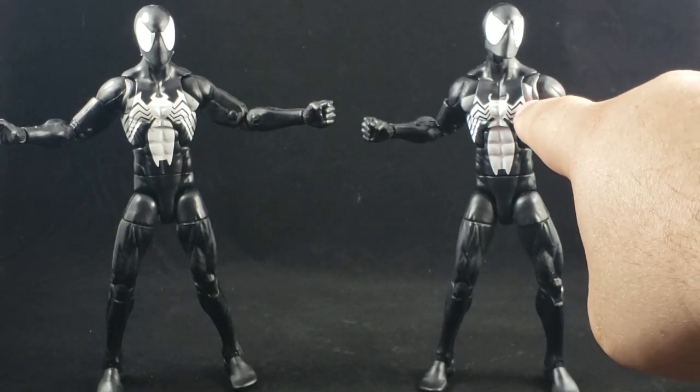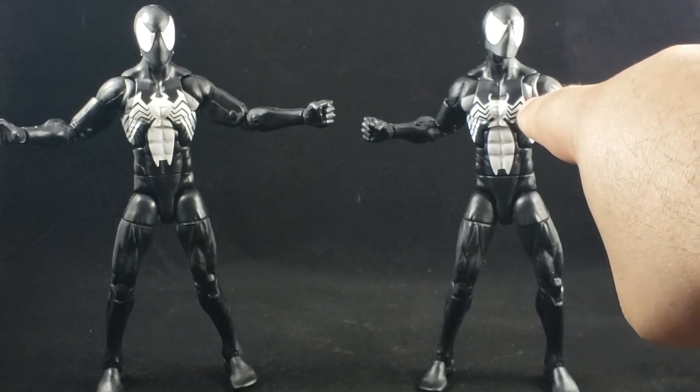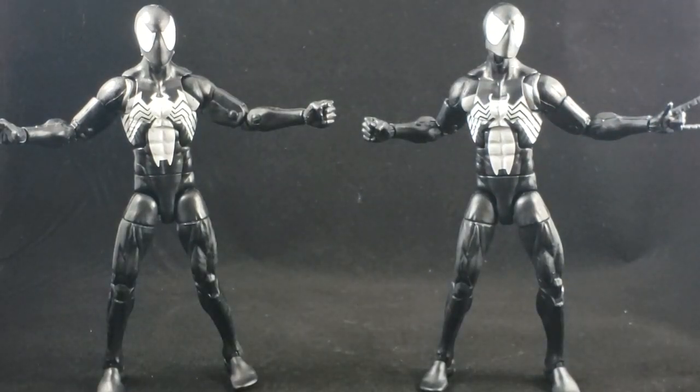It doesn't. So what I'll do is, I'm not going to return it because I won't be able to find it in the wild again. So I'm just going to paint the top of that black and add some more white paint down here. And that should be an easy fix. There shouldn't be any paint rub because there's more than enough clearance inside of those joints. But there you go. This Spider-Man is very cool.